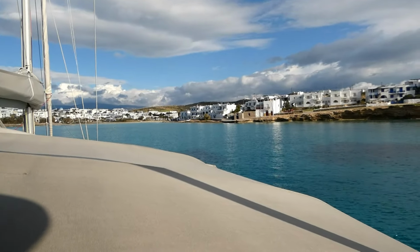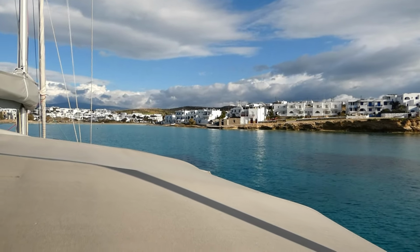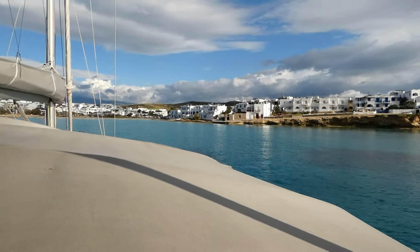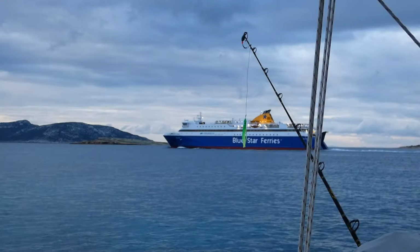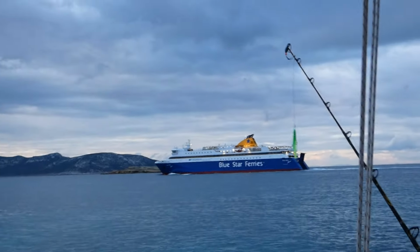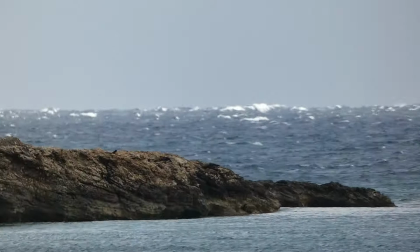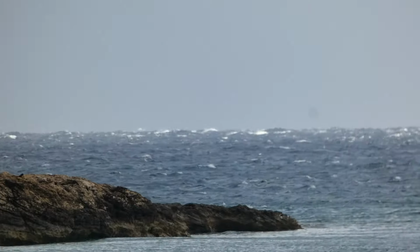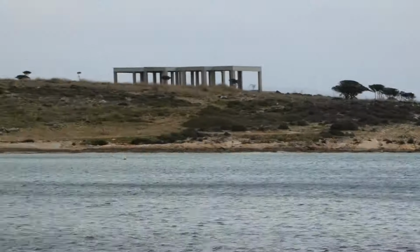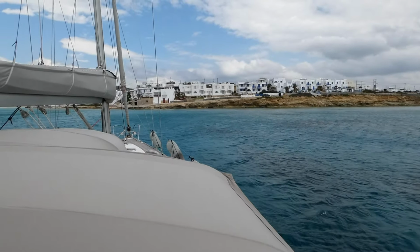So we had a reasonable night in here last night. There was a bit of a swell that continued all night, but nothing that would stop you sleeping. The wind dropped to virtually nothing, so woken this morning about 6:30 by the Blue Star ferry that came in, very close to the back of the boat, but I guess they haven't got much room to manoeuvre. Pretty calm in the anchorage, but out at sea it looks a little bit on the rough side. But here in the anchorage, yeah, it's pretty calm today.